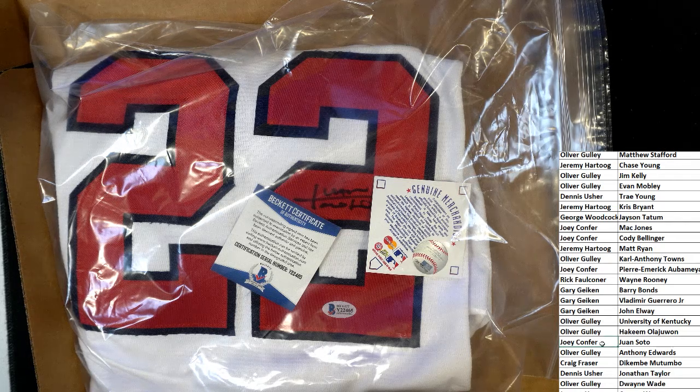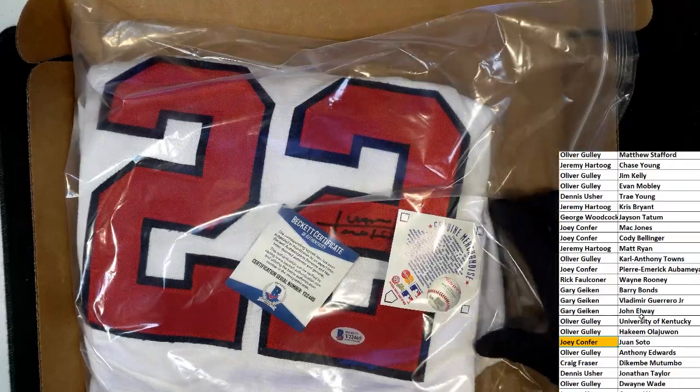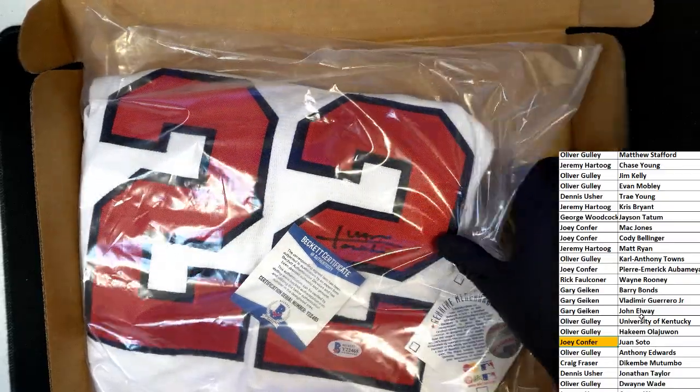Joey C, congratulations. You just hit a Soto autographed jersey, Beckett certified genuine type jersey. Hope. What a hit. So there it is. You can just see the signature, how clean and how good it looks on this special jersey. Very authentic looking.